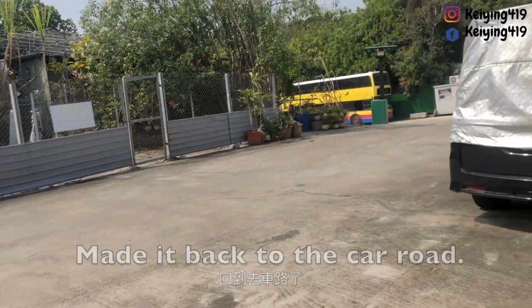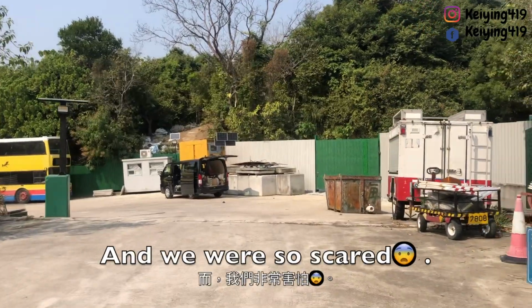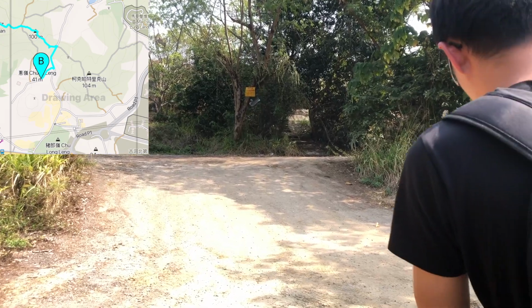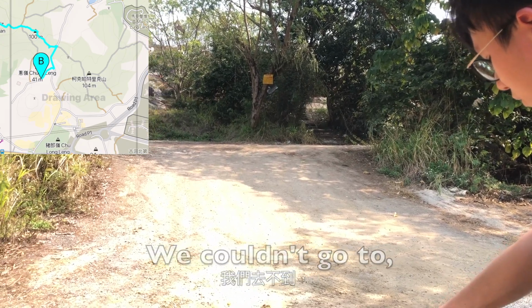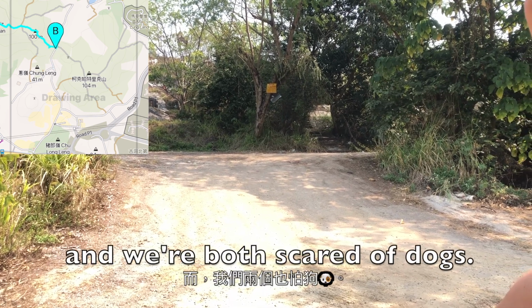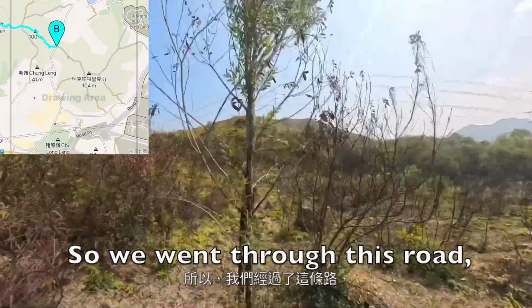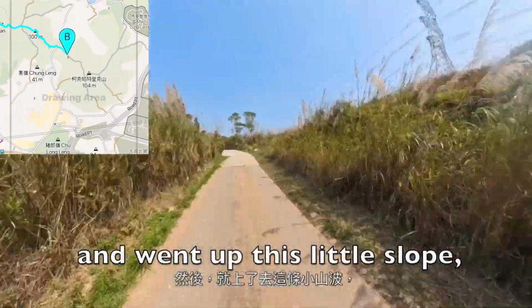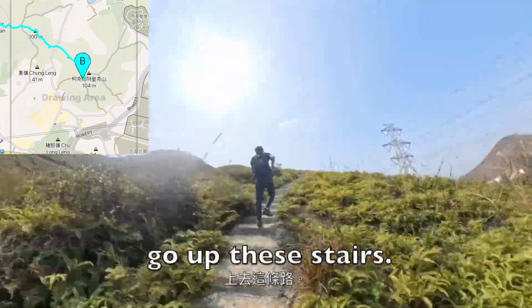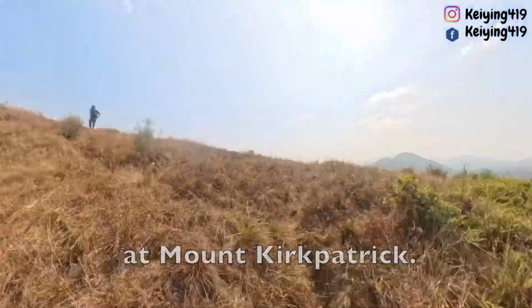Made it back to the car road because there was a dog just now, and we were so scared. We couldn't go to Chung Leng because there's a dog on the right and we're both scared of dogs. So we're now gonna go back to the hill. We went through this road and went up this little slope. And from this road, we are going to go up these stairs, and we will arrive at Mount Kirkpatrick.